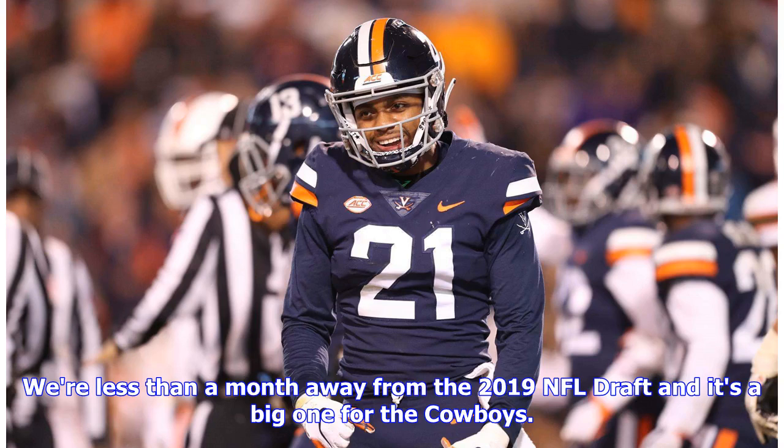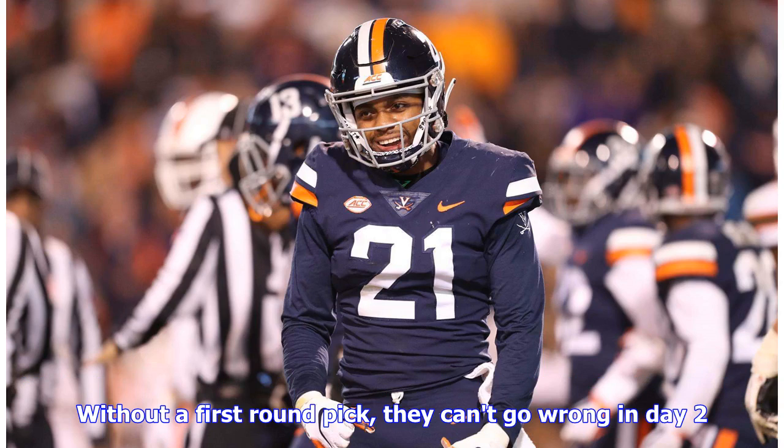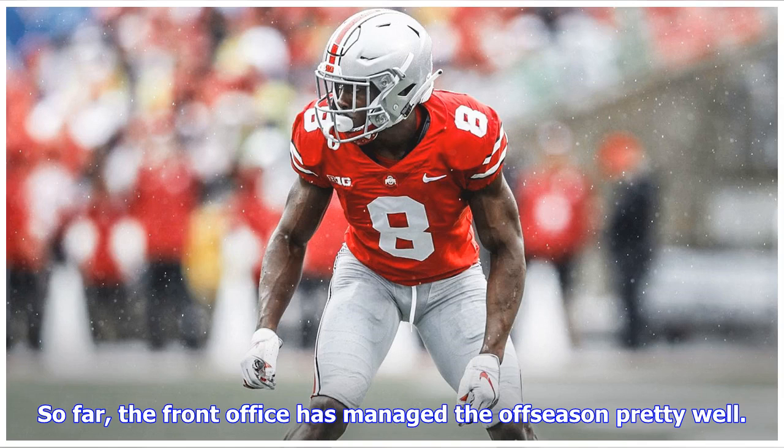We're less than a month away from the 2019 NFL Draft, and it's a big one for the Cowboys. Without a first-round pick, they can't go wrong in day 2. So far, the front office has managed the offseason pretty well.